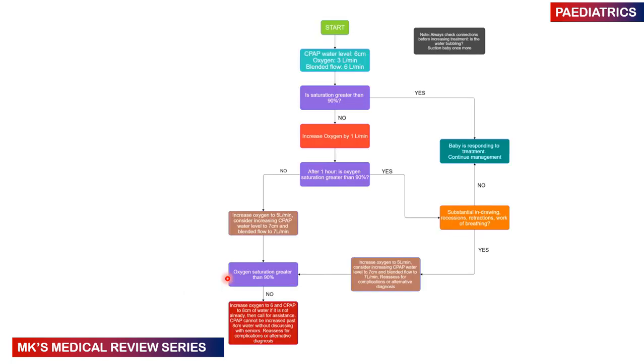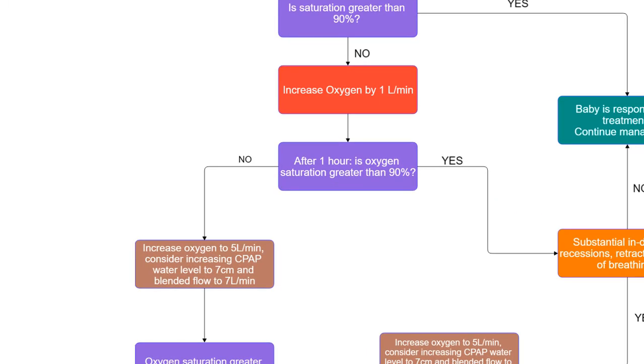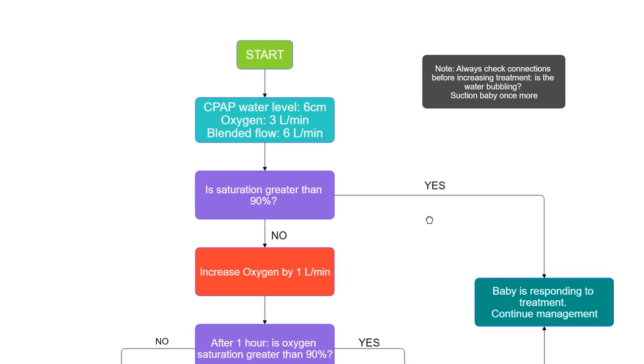Okay, so let me just zoom into this a little bit. So we want to start here. So I've decided to start this child on CPAP. So always check the connections before you increase the treatment. Make sure that the water is actually bubbling. Suction the baby once more, because if they have some secretions, this could be what's causing the child not to have saturations peaking. So you want to start your CPAP.